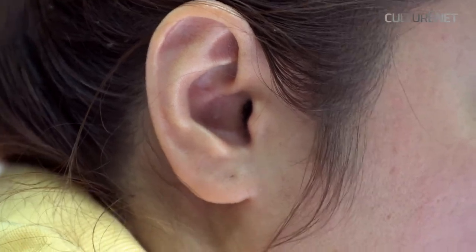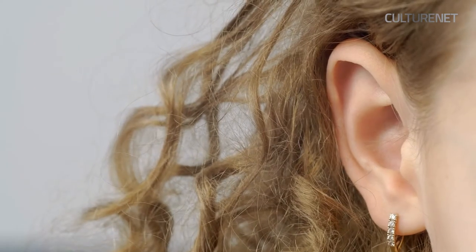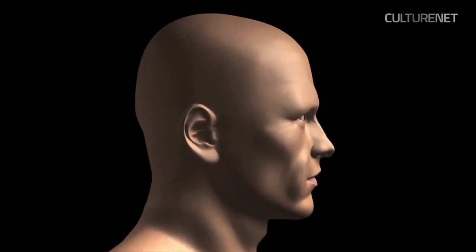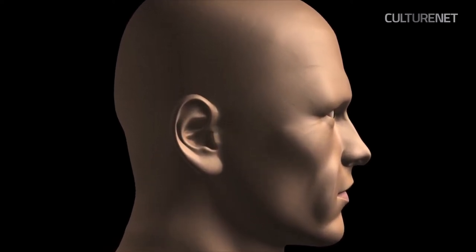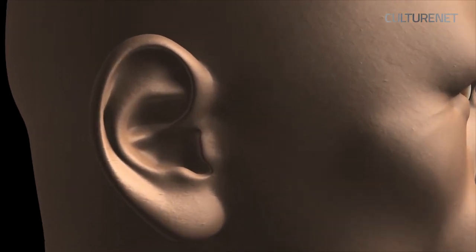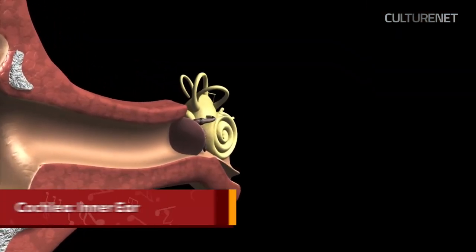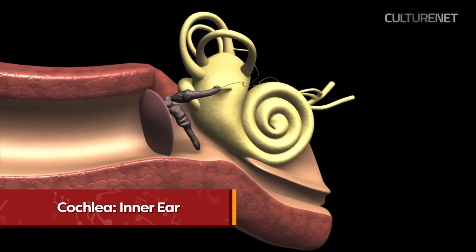Our ears stick out so they can gather the sound waves. The waves move down the ear canal to the eardrum, causing the eardrum to vibrate. It's kind of like hitting a drum. This vibration moves the three tiny bones in the middle ear. The motion of the bones causes the fluid in the inner ear, or cochlea, to move.